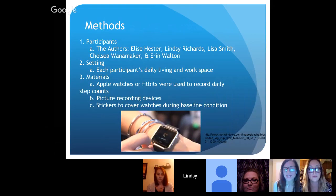Hello. Procedures for this study began with participants. Participants included the authors who were mentioned in the introduction. We are only 5 members of a graduate research class, and we are all over the age of 20. This is in comparison to the original study, which included participants who were 30 third grade students in 2 different classrooms.